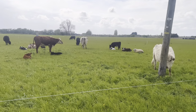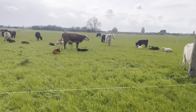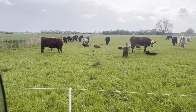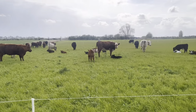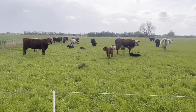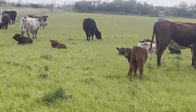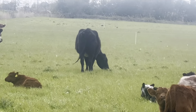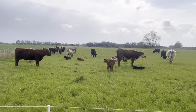Pushing that electric pole over, so I better not stay here too long. A quick view from inside the Land Rover. It's not so windy. Only just this second move them, and they're not bothered. Look, laying down, you can see the field behind. Not eating it too hard, so really pleased with that. Now we can get into this.